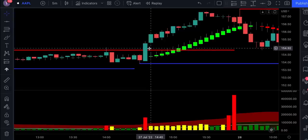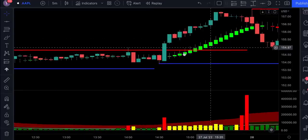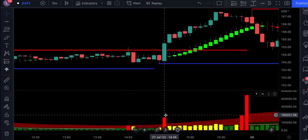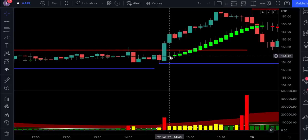Here we see the candlestick broke above the most recent level of resistance for the first time. The Heikin Ashi candlesticks are green color, but the problem is the bullish candlestick that created a breakout is touching the Heikin Ashi candles. This means that the trade cannot be taken.